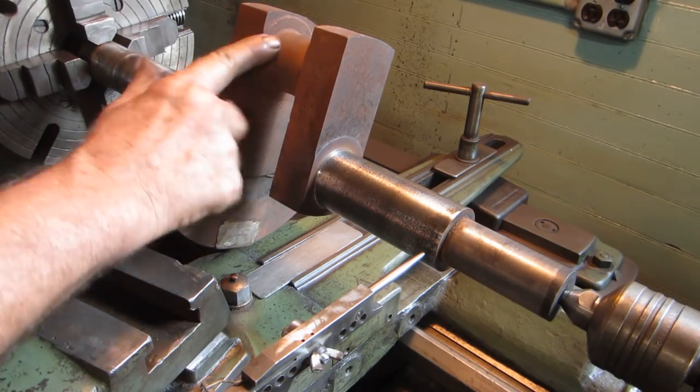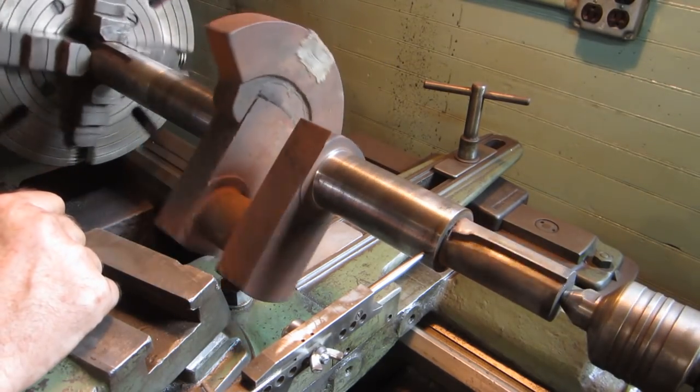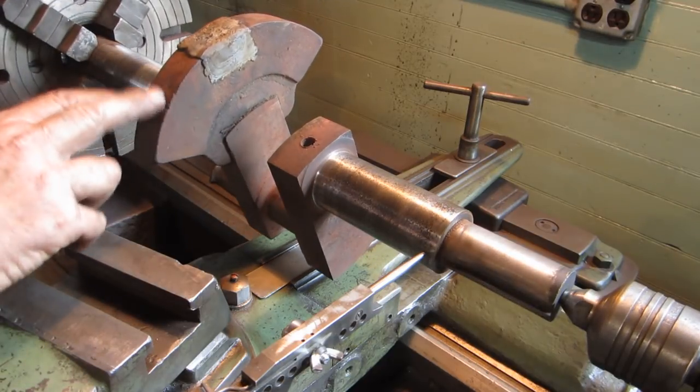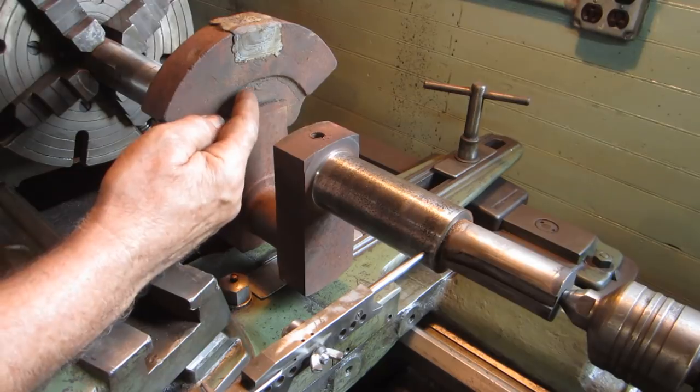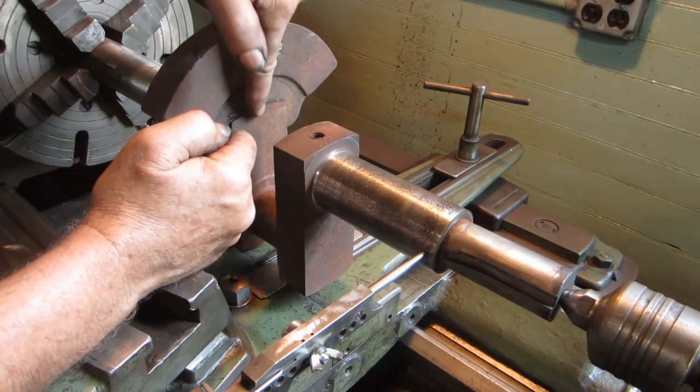And I'm going to have them grind this one journal. And you can see how the one counterweight's been taken off here. I have the other counterweight. They're bolted on.